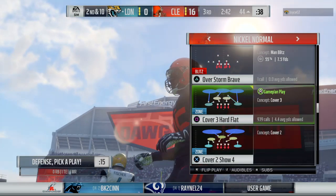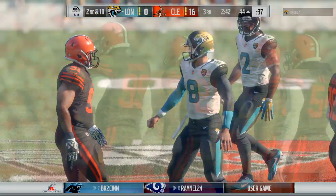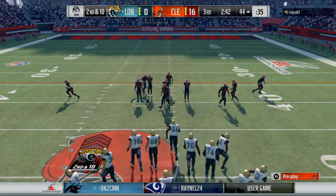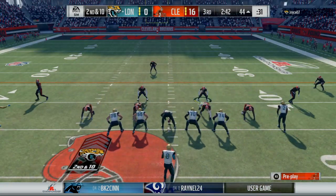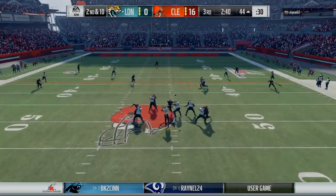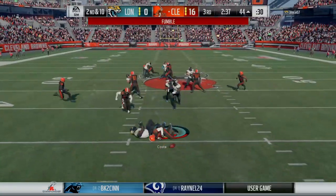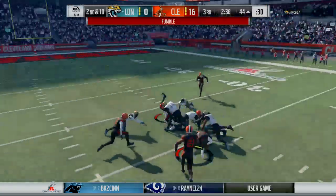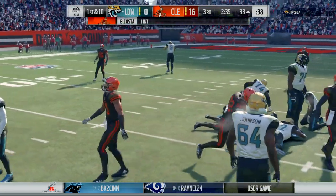brings up 2nd down. The defensive line disperses a little bit here, maybe expecting a pass. Throwing again, Mariota on 2nd and 10. And he lost the football. So the defense there, opportunistic.